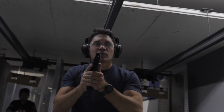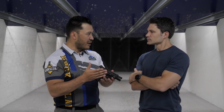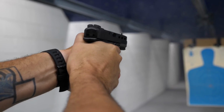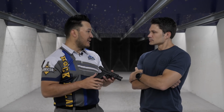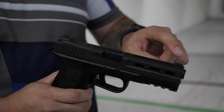The beginner, probably not going to notice a difference if they shot a standard frame or a standard slide and then put ours on top of it and shot it. Probably not going to notice a difference. But a shooter that really knows the feel of his firearm, once they get a slide on there that has less bass, I know for a fact they're going to feel and see a difference, and it's going to be in the positive. So any Glock compatible front sight will work for this.